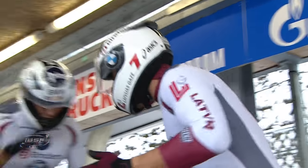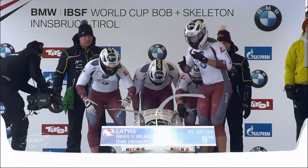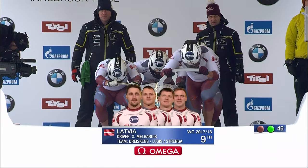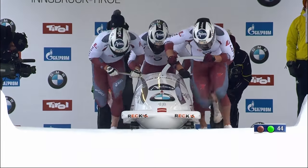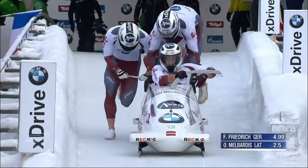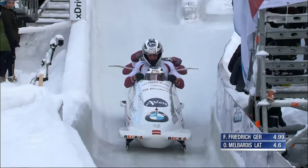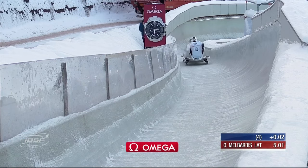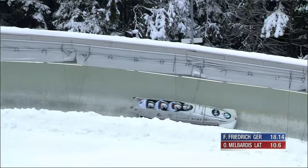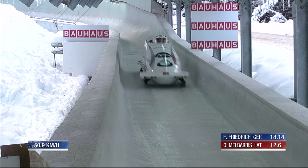Germans rule down time then for some Latvians. This is last year's winner, Oskars Melbārdis, 2015 European champion. That title he won in La Plagne. And he's had four straight four-man wins here, including the 2016 World Championships. 50.1, not bad for a team that's probably about 85%.